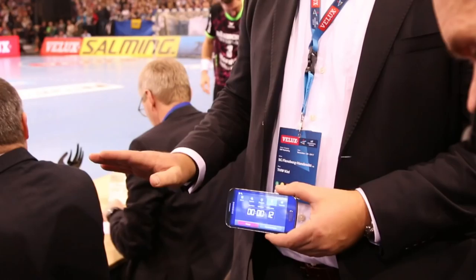Stadtkarte, Tobias Stadtkarte. 5, 4, 3, 2, 1, ab!